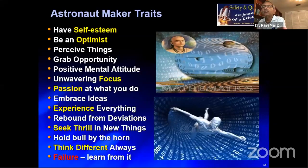So if you want to become an astronaut or an astronaut maker, there are many, many important things. The most important thing, after talking to maybe hundreds of astronauts, including Pamela Melroy, who's my mentor, is that they told me self-esteem is the most important thing. Have no fear and take all the risks. Unfortunately, I didn't do all that, so I never became an astronaut. That's okay. I became second best. So that's good enough. Next slide.